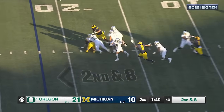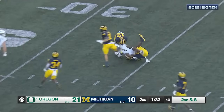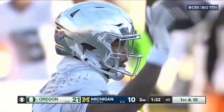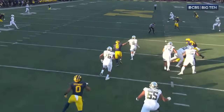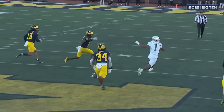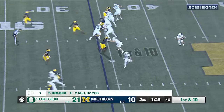Gabriel, pocket starting to collapse. Throws on the move, and Trayshawn Holden's got another one. Trayshawn Holden. All the way down inside the 35-yard line. See what I'm talking about? A receiver helping out your quarterback there. Not a perfect throw, but again, Dylan Gabriel is so good when he steps up to say, what do I got? What do I got? And finds him. That's a nice catch behind him and high. And Trayshawn Holden gets those yards after and puts it in position for points. 44-yard pass and catch to the 34-yard line.